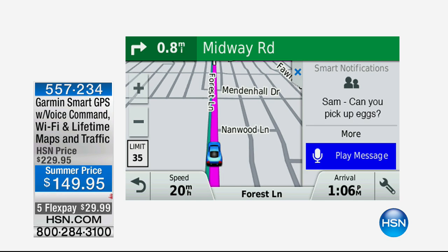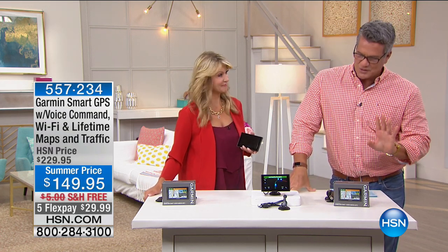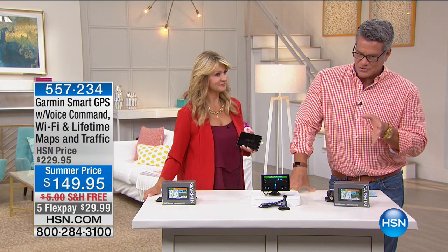And by the way, one of the best priced Garmins that we've had in a long time, at $149.95. And please understand, this is not to be confused with that ridiculous little thing you call GPS on your cell phone, which doesn't really work. Leah's going to tell you all why it doesn't work, but it just doesn't.